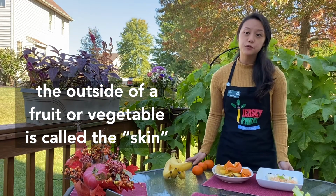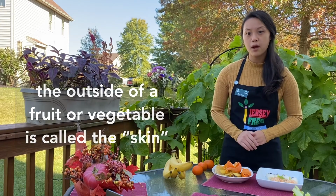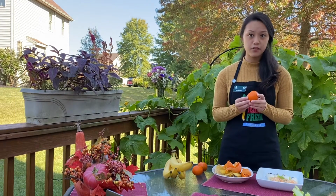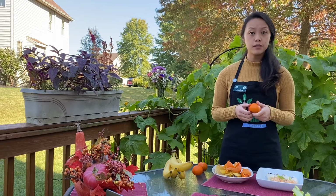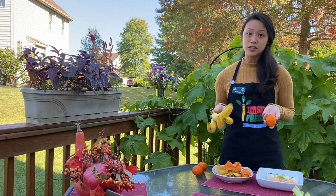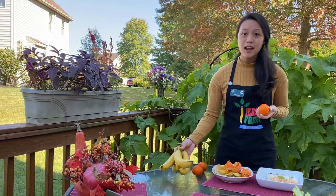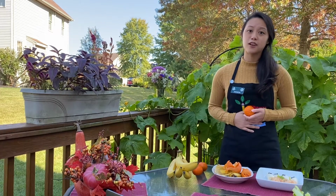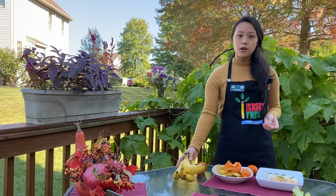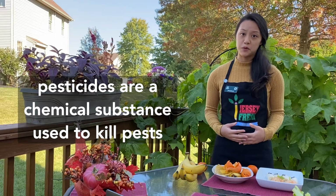So the outside of a fruit or vegetable is called the skin, just like how we have skin on the outside of our body. This skin protects the inside of the fruit, just like how our skin protects the inside of our bodies. Now, banana and tangerine peels are actually edible, but we don't really want to eat them because they're really bitter, tough to chew, and hard for our stomachs to digest. Bananas are also often sprayed with pesticides, which are harmful chemicals if we eat them.